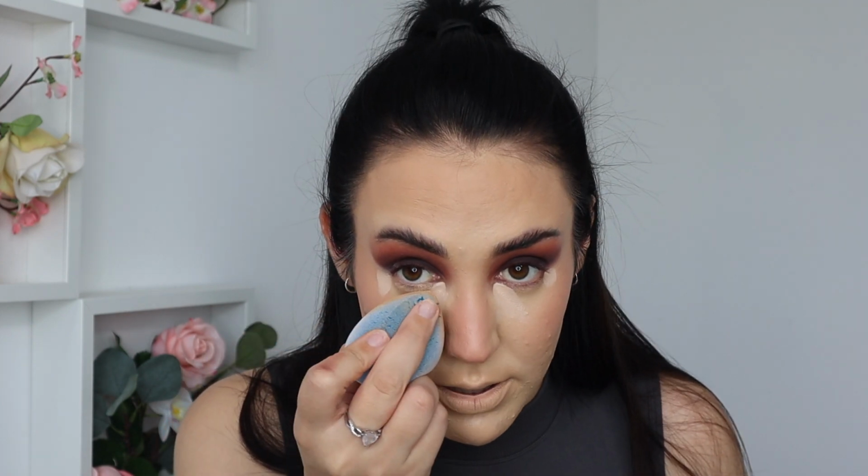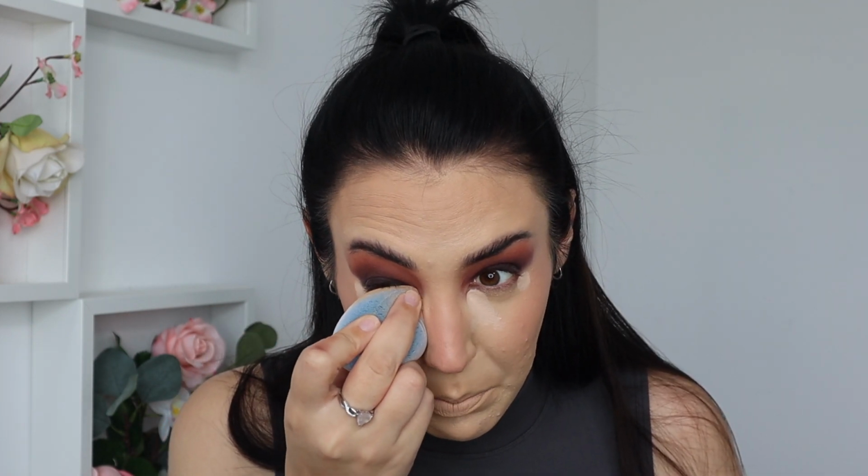The only issue I'm finding with these is they are really breaking and it's really sad, so I'm going to get some new ones at some point. But I'm just buffing this out. Like I said, I really hate doing eyeshadow before foundation for this reason, that I feel like I'm just going to end up getting everything on top of that eyeshadow. I remember when I first started doing YouTube I would go in with like 3-4 layers of concealer before I'd be happy, but now I'm quite happy with just 1 layer and not having that really cakey under eye.